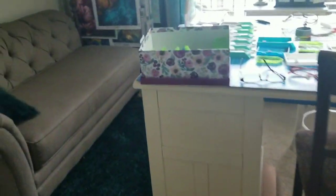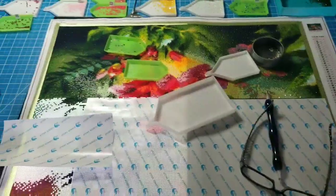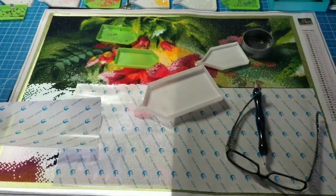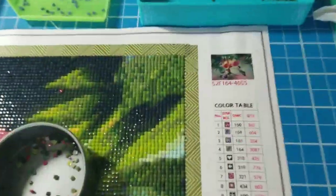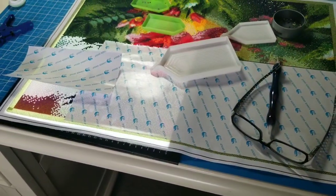Been working on my diamond painting today. Here's my progress so far. So I'm over halfway done, and I just started this a couple days ago. This is that hummingbird from Ever Moment, if I didn't mention it before. Cranking away at that.